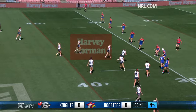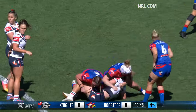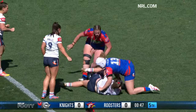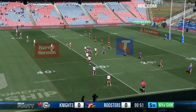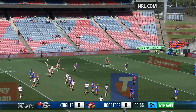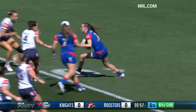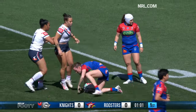Kelleher. Hill Moana. Hannah Southwell, one of the defenders for the Knights. Davis. Last play. Kelleher with a high tester. Shielding her eyes from the sun was Tamika Upton. Took it beautifully. Brilliant start to the game for the Roosters.